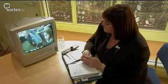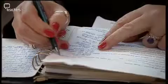Judith Pemberton-Bennett is an ICT consultant. Today, two teachers have agreed to let Judith watch their lessons to see how they are using ICT to teach powerful verbs.